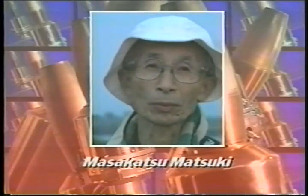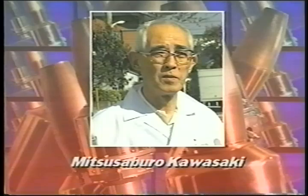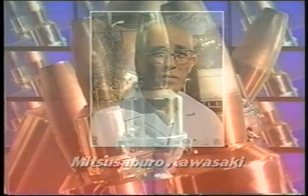Masakatsu Matsuki formerly worked at the National Aerospace Laboratory, researching gas turbine engines. He was especially involved with the development of the FJR 710 turbofan engine. At present, he is a professor at the Nippon Institute of Technology. Also on Mr. Hoya's team is Mitsusaburo Kawasaki, another ex-employee of the aircraft division of IHI, where he studied many different types of jet aircraft engines. Mr. Hoya invited him to join his group in developing a miniature turbojet engine.